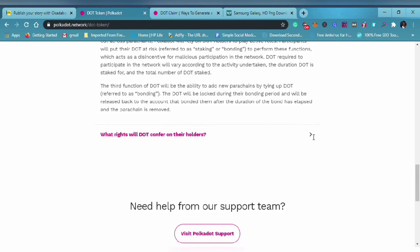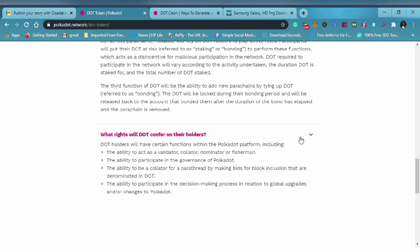What rights will DOT confer on the holders? DOT holders will have certain functions within the Polkadot platform, including the ability to act as a validator, collator, nominator, or fisherman, the ability to participate in the governance of Polkadot, the ability to be a collator for a parachain by making bids for block inclusion that are denominated in DOT, and the ability to participate in the decision-making process in relation to global upgrades and or changes to Polkadot.